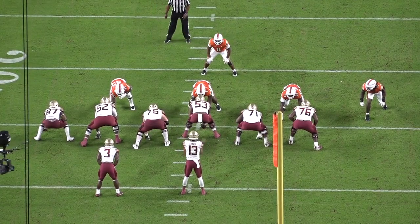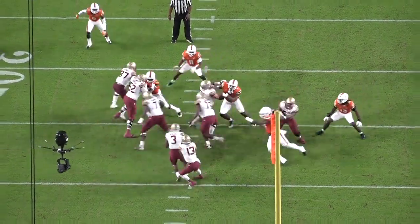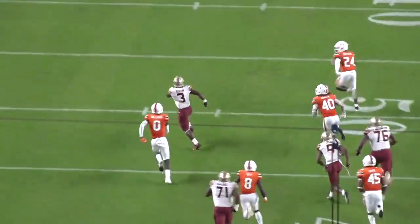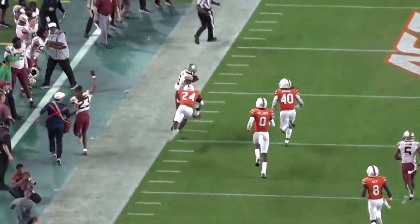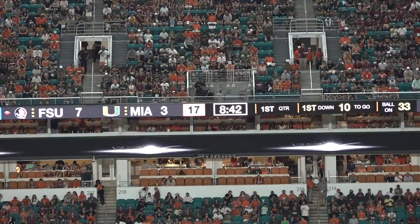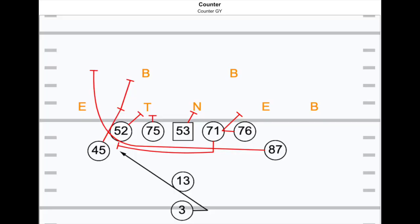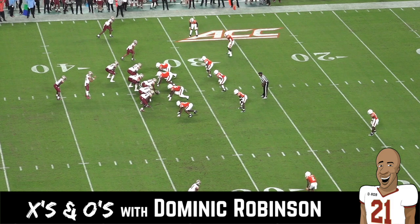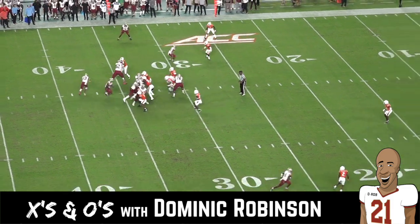Here's just a great end zone shot of exactly how counter GT should be blocked up. Nobody touches the ball carrier until he's 30 yards downfield. At some point in the third quarter, Mike Norvell realized that they were not going to stop counter GY. And he stopped changing the formation or presentation and essentially just said, this is how we're going to line up, this is what we're going to run, and you're not going to stop it.